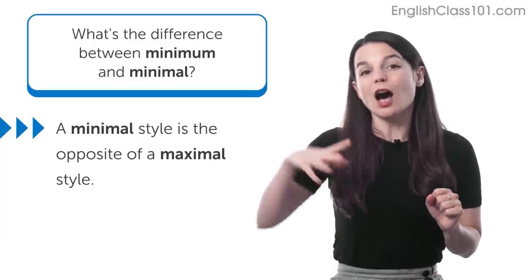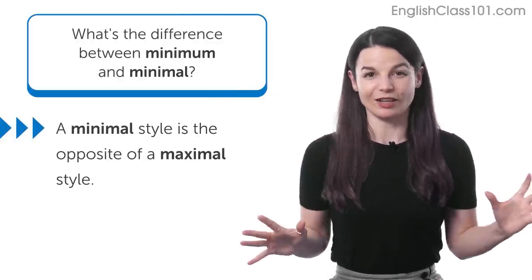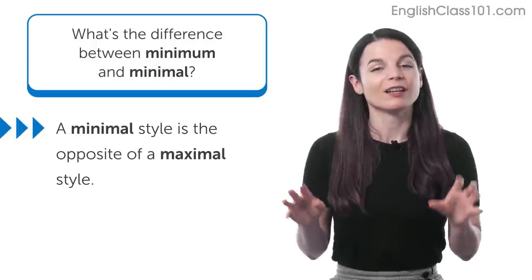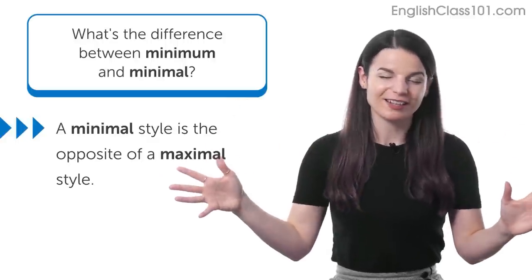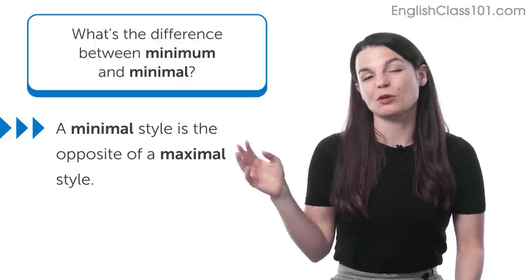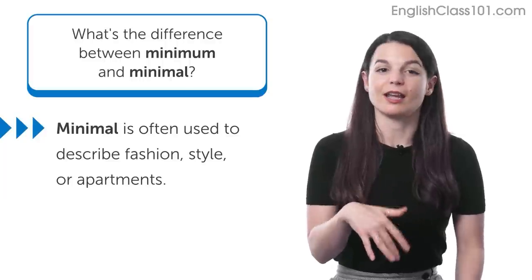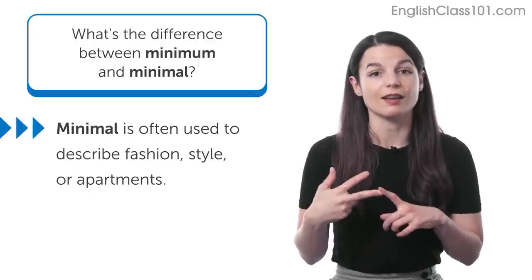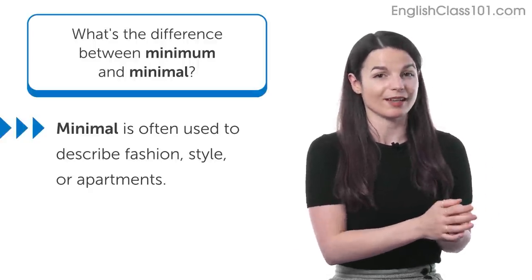So this is the opposite of a maximal style. A maximal style has lots of stuff in it. It's very flashy and colorful, and there's tons and tons of things inside it. So when we have a maximal apartment, if you can imagine that, it's full of stuff. So we typically don't use maximal to describe apartments. You might see people using maximal to describe certain kinds of art styles, but minimal, on the other hand, is used a lot to describe fashion and apartments and spaces these days. Something that is very minimal has only the basic things inside it.